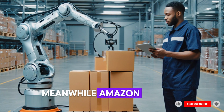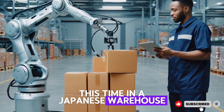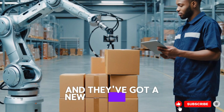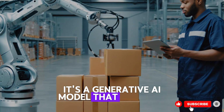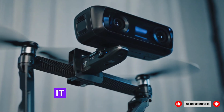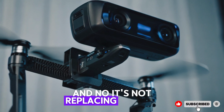Meanwhile, Amazon just hit a robotics milestone. They deployed their 1 million production robot, this time in a Japanese warehouse. Across 300 plus global facilities, robots now almost equal humans in number. And they've got a new AI conductor, Deep Fleet. It's a generative AI model that manages the whole swarm, planning routes, avoiding traffic, and reshuffling tasks in real time. It slashes travel time by 10%, which means faster shipping and lower costs. And no, it's not replacing humans.